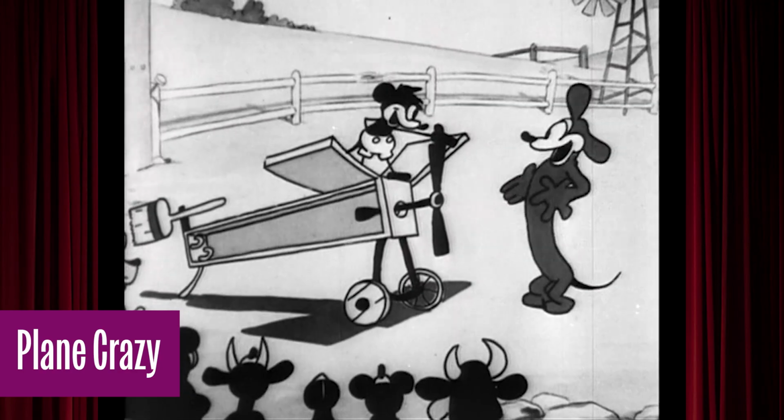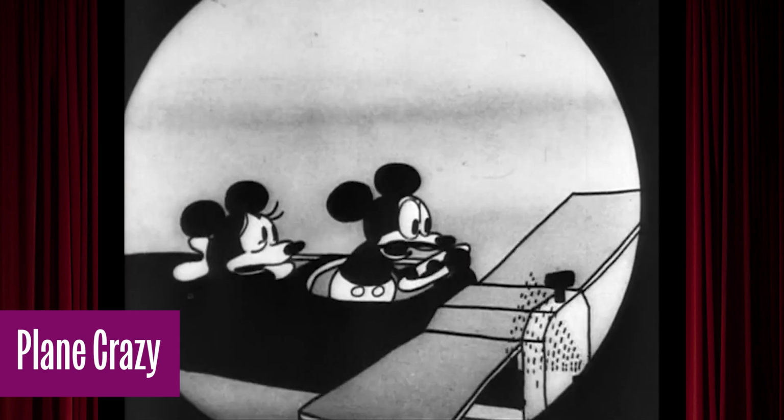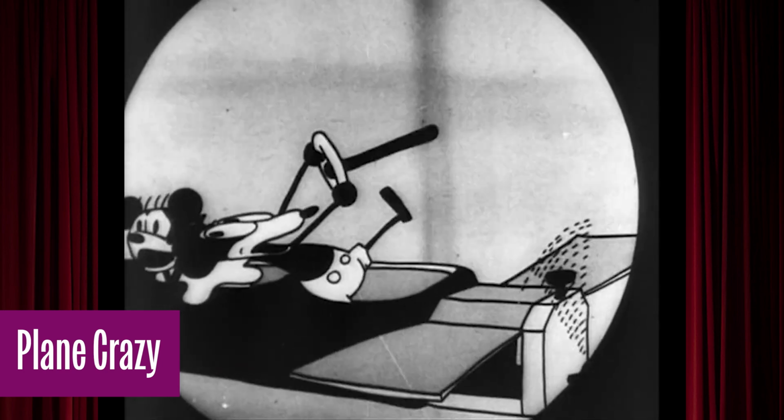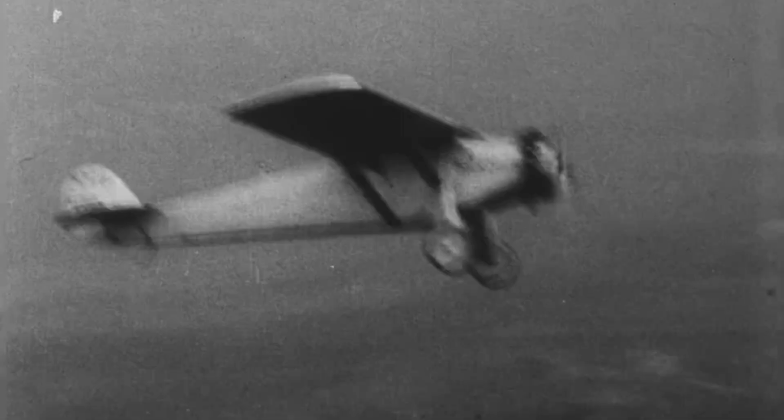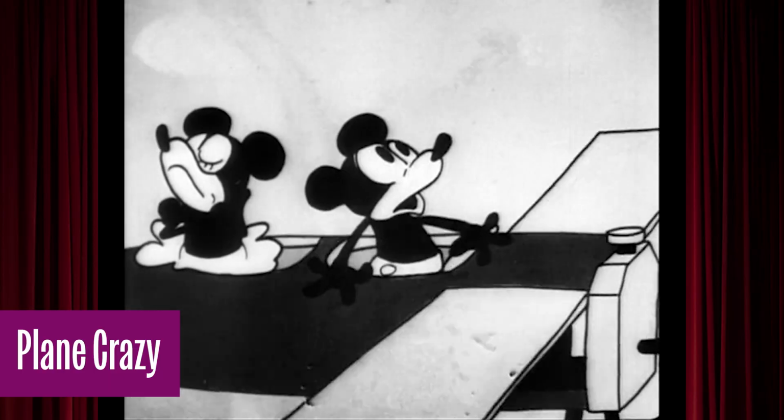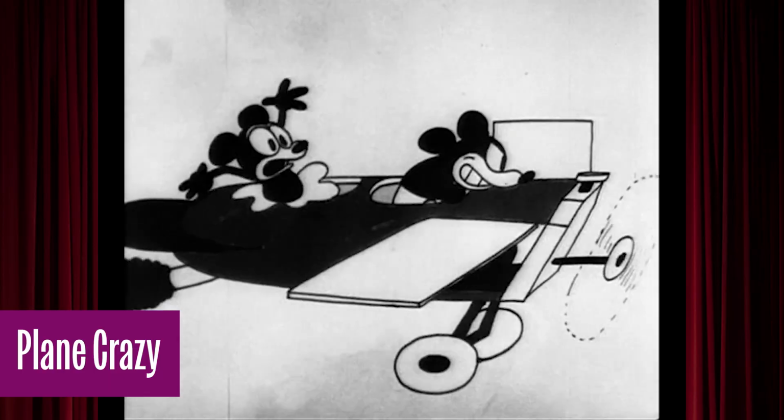Second in line is Plane Crazy. This was actually Mickey Mouse's first produced short. It was initially produced to be a silent film before being fitted with sound in 1929. This was inspired by Charles Lindbergh's 1927 transatlantic flight. It shows Mickey as a mischievous pilot trying to impress Minnie.